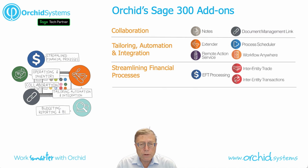Inter-entity transactions, which automatically generates offsetting entries in each company based on highly configurable rules, automating the allocation of expenses and or revenue across multiple funds or companies, balancing intercompany loan accounts, and processing cash between companies. And lastly, inter-entity trade, which creates reciprocal documents in Sage 300 when related entities trade products or services with each other.